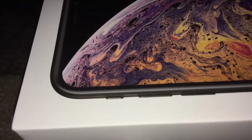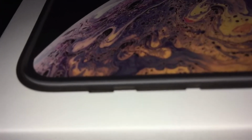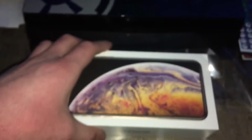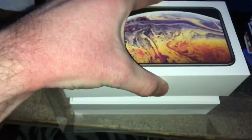See if I can show you this. The box does have that nice little reg on it. I don't know if I'm gonna be able to get this on the camera or not. You can kind of see it a little bit, but just little details like that. That's why I collect Apple boxes. I still have my iPhone 8 box. So nothing in here. You can just throw that. Doesn't matter anymore.